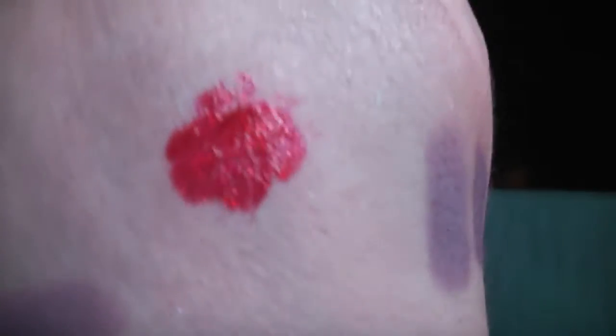And then I got a gloss from Lime Crime. This is one of the Carousel lip glosses. This one is in Candy Apple. It smells amazing. So that's what that one looks like, and I'll do a swatch. They're actually incredibly pigmented. That's it there. It's a really beautiful red.